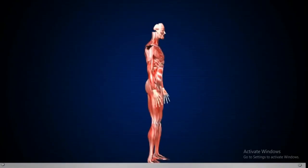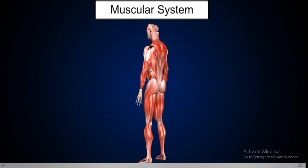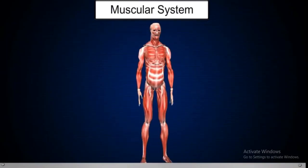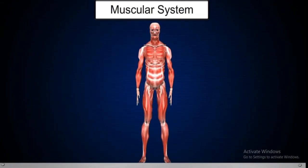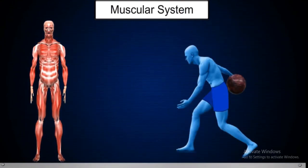The muscles are part of the muscular system. Let's take a look at the muscular system. Each muscle of our body is part of the muscular system. We can move different parts of our body with the help of the muscular system. For example, the muscles on our face help us to talk, smile, and frown. The muscles in our arms help us to write, play, and carry things.